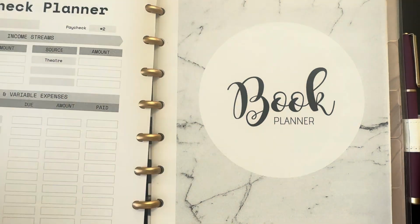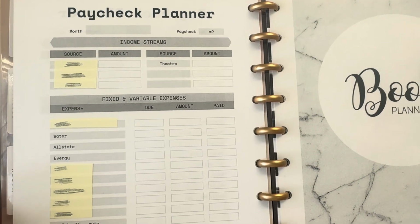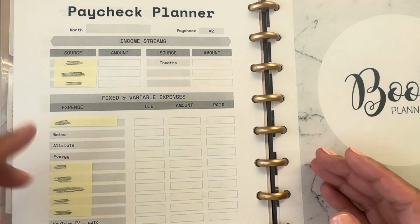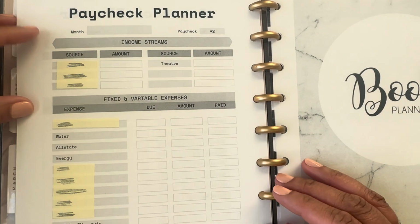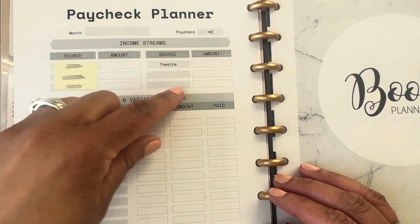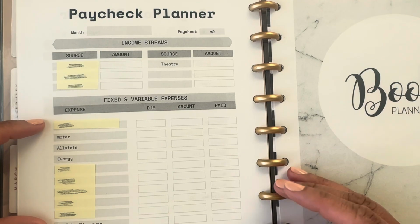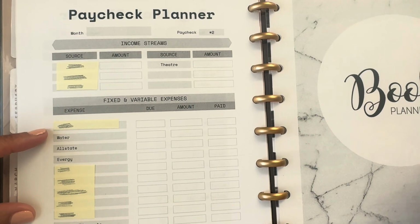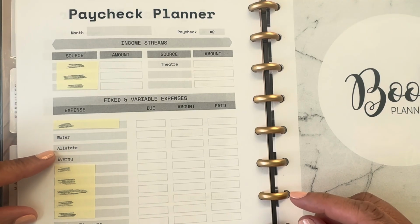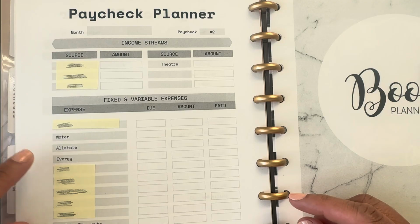And then on the back side of this page is basically the same concept for the second half of the month. So again, I would put the month here. This is paycheck number 2, second half of the month. Here are my income streams, and here are my fixed and variable expenses for this half of the month. So a lot of my utilities are due in the second half of the month. So my water, my home insurance and car insurance.